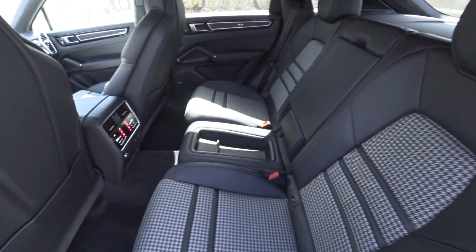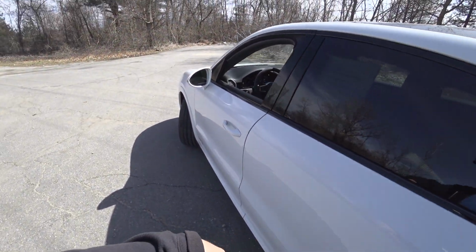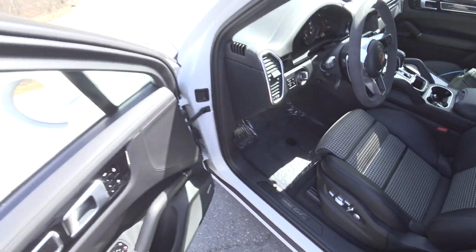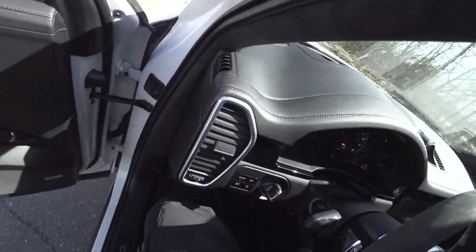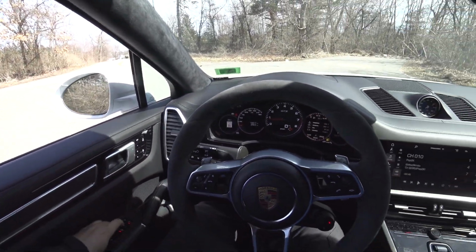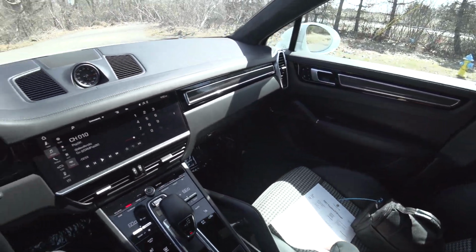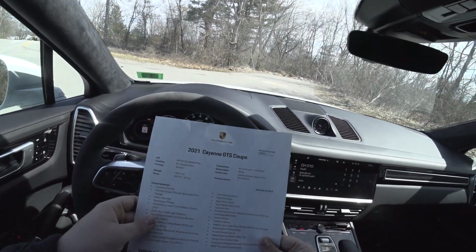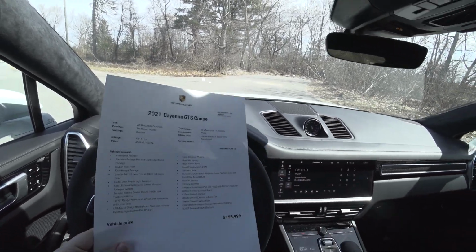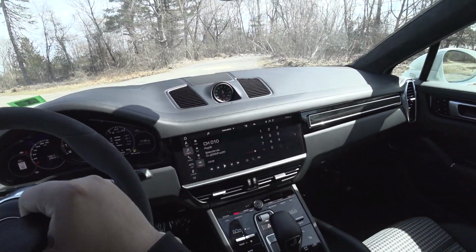Look at this, you got the houndstooth interior. That is sick. 18-way adjustable seats. Very easy to get lost in there, but once you figure out what everything's for, it's very self-explanatory. Oh, suede Alcantara steering wheel. Should be wearing driving gloves, but 453 horsepower. This might not be accurate, but $155.99. Just going off of what's in the car.